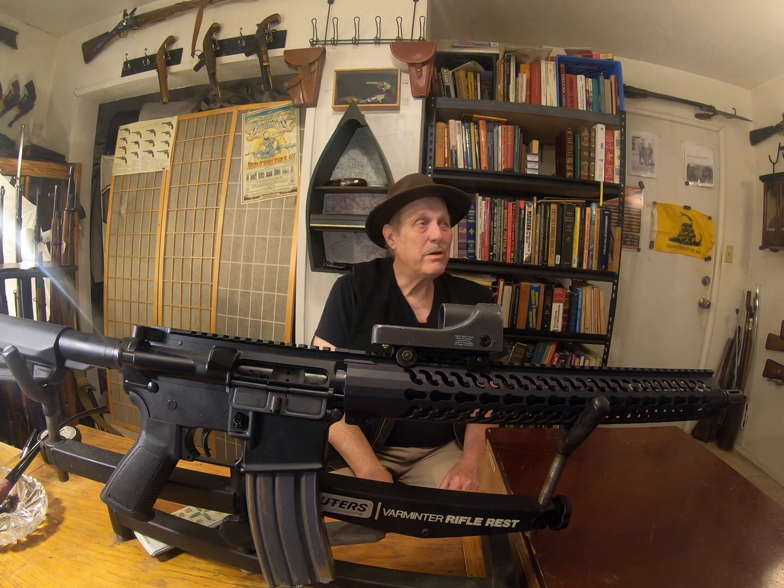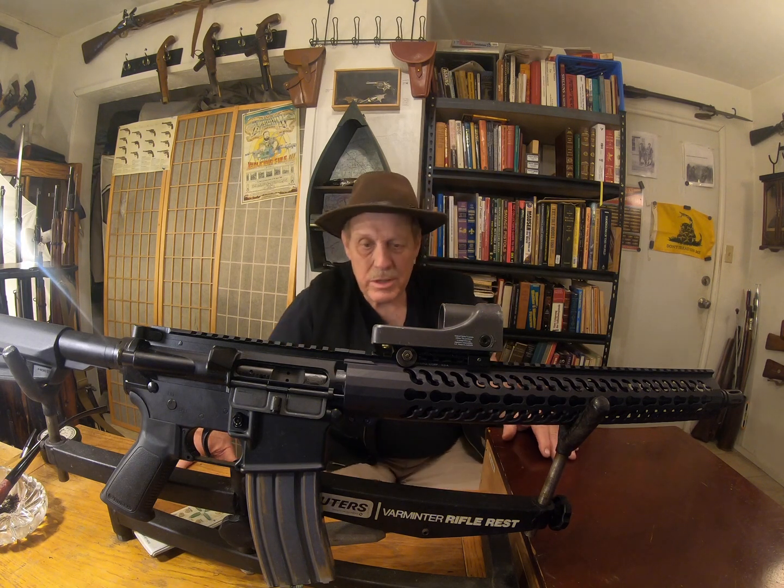I've got all kinds of old things, but yes, I do have one modern rifle. I guess you call this robotic contraption a rifle. But anyway, that's all I wanted to say today.